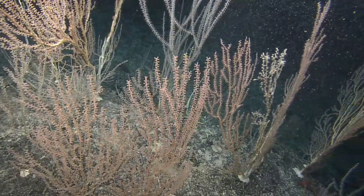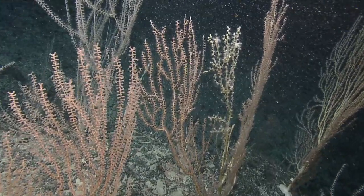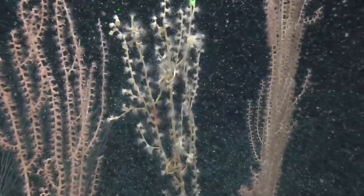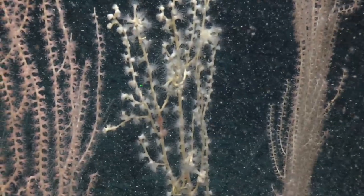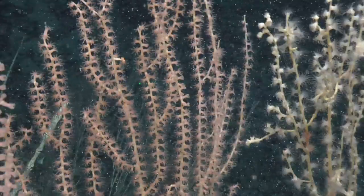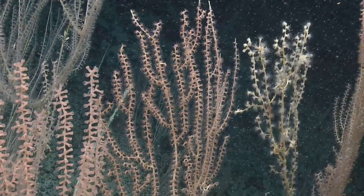And then, can we zoom in? Okay, I'm on a not very good perch here. So. Okay. Awesome. God, it looks like it's in a snow globe. Yeah, it does. That's fantastic. Awesome. If you can zoom out a little bit, there are some black corals at the base of this that I'd love to get a look at, if possible.